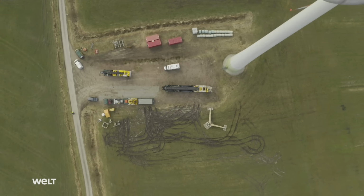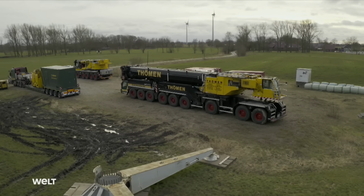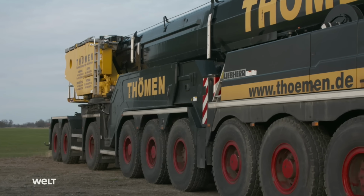2 cranes were used on the job. One of them, this monster, a Liebherr LTM 1750, the largest mobile crane permitted to drive on German roads with mounted telescopic boom.